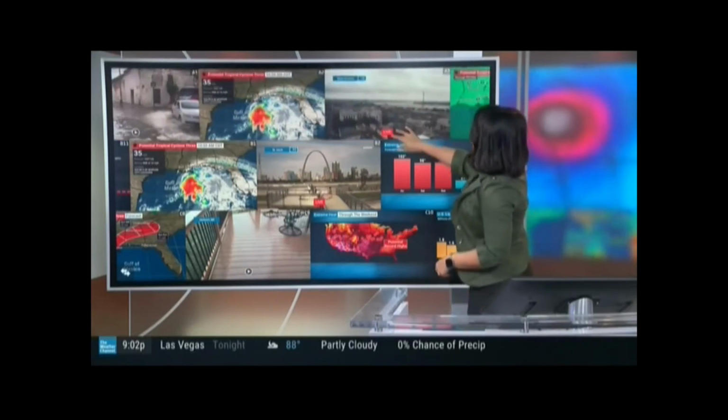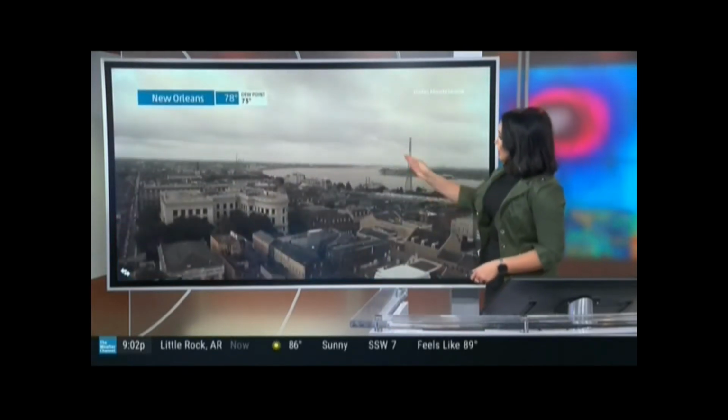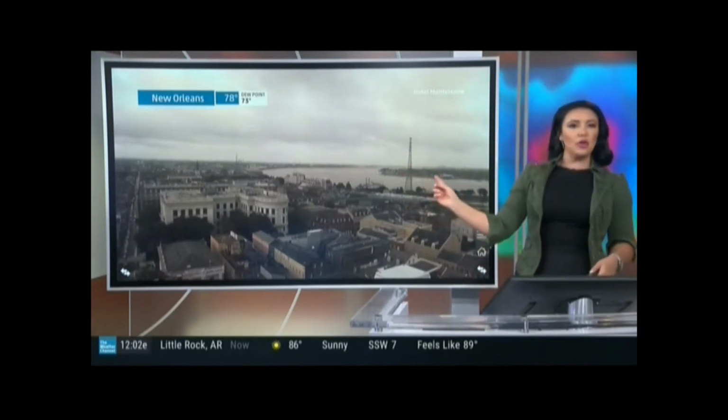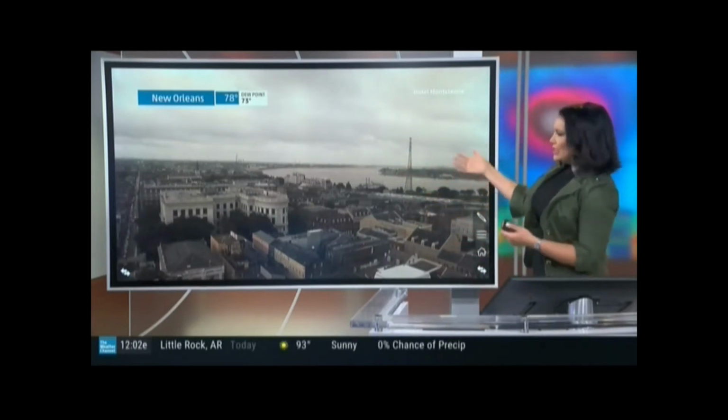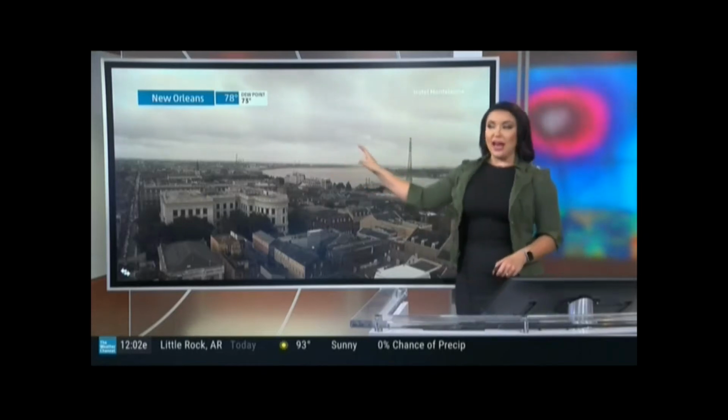Hey, let's head to New Orleans now because you are included in that tropical storm warning. Looking out over the Mississippi River. So in this shot, we're looking, I'd say, roughly east-southeast-ish, looking out over the Mississippi there, and you can tell that the clouds have built in.